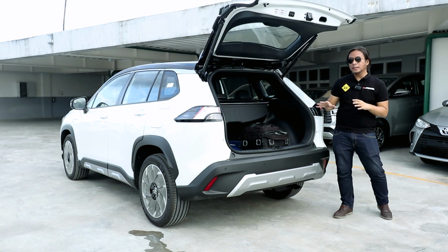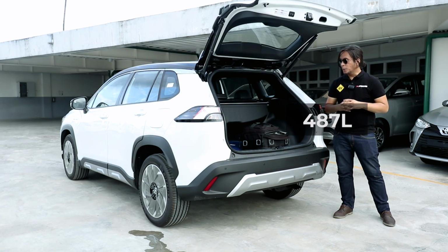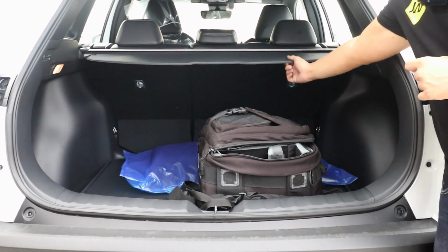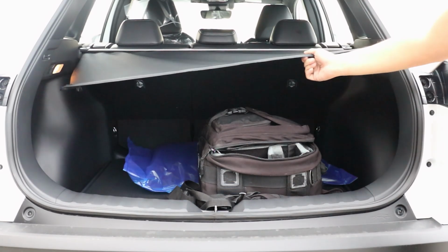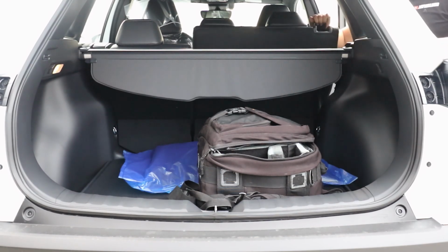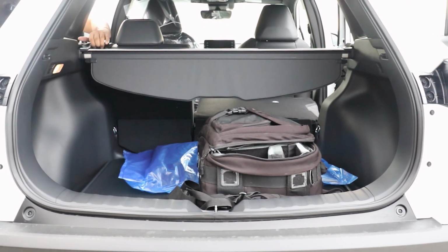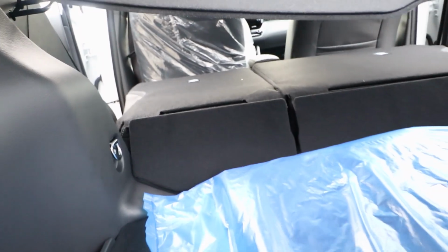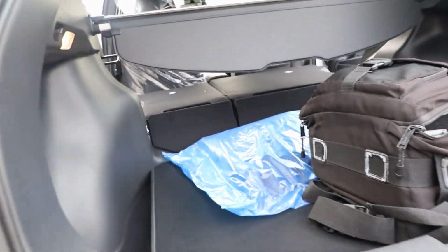So in here, you get about this much cargo space, which is exactly the same space as the regular Corolla Cross Hybrid. It looks like you can fit 2 luggage bags and a couple of smaller bags. You get a tonneau cover for covering your valuables. If you fold the second row seats, you get this much cargo space. Now, unfortunately, you don't get a flat loading surface here.